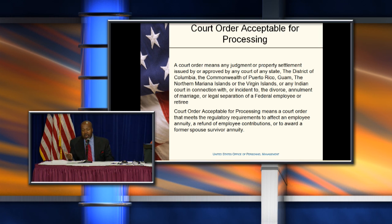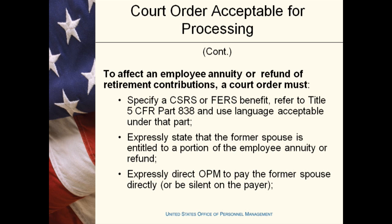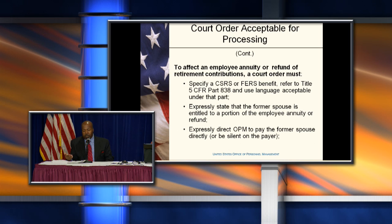To effect an employee annuity or a refund of contributions, a court order must, first of all, specify the retirement system. It can't just ambiguously say the retirement system or the retirement plan. It has to identify the CSRS or FERS benefit, according to Title 5 CFR Part 838, and it has to use language that is acceptable under the plan.